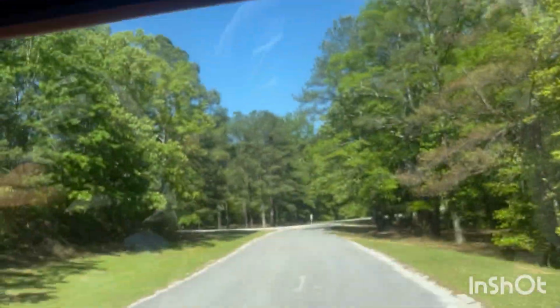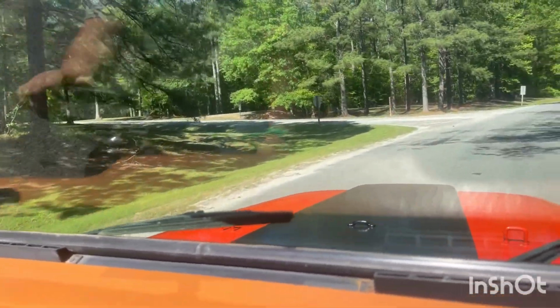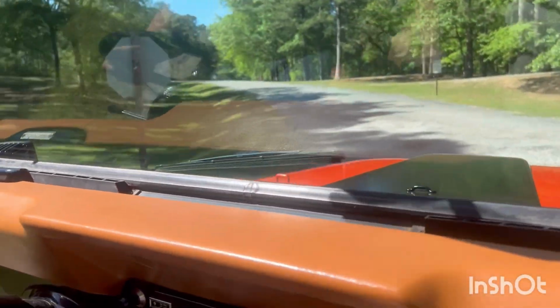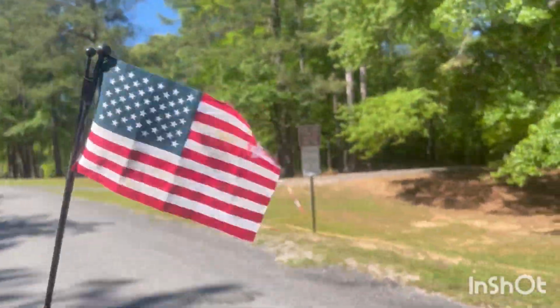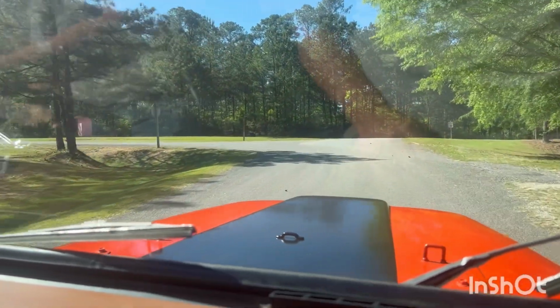What a pretty day. Let's cut through the campsites. Go ahead and clutch it. Let it roll. There you go. Just roll in. And you can feel it. You'll either need one or two. Probably one. There you go. Go straight. Take a left.